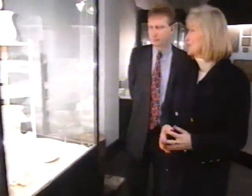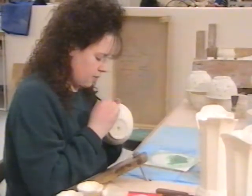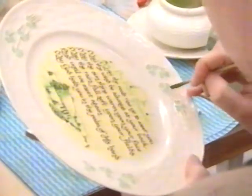What is it that's unique about Belleek? Belleek is a very fine, very translucent product. It's the quality of the product. It's actually also hand painted. And of course the company has a long history. Founded in 1857, and over the last 137 years we've never sold seconds in this company.